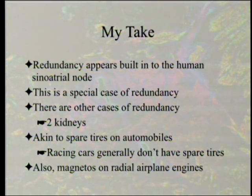Another illustration of redundancy is magnetos on radial airplane engines. The old nine pistons around a circle used to have two magnetos, basically they're generators, and two sets of spark plugs. And the idea is if one went out, your engine didn't quit while you were trying to climb out of the trees on takeoff, leading to a crash into the trees. You could get by with only one.